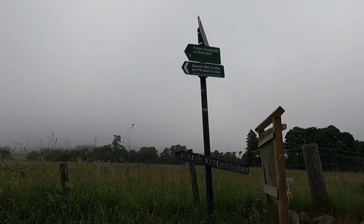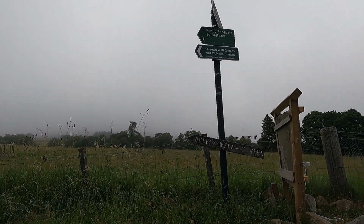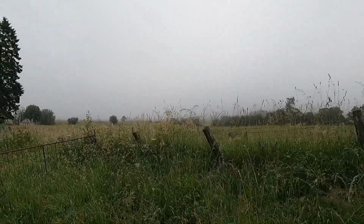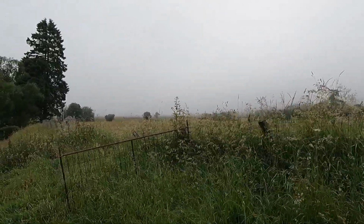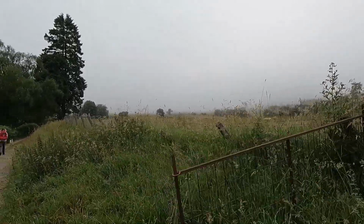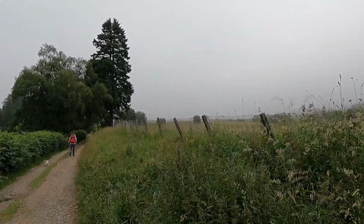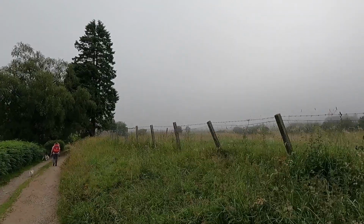So 10 months has led to this. Here we go. So 5 miles to the top via Queenswell. That's our route. See, it's looking very murky ahead. I suspect in the next 3 months I'm going to get a lot of conditions like this, and probably worse. Anyhow, let's hope we can get above it and get a view from the top.